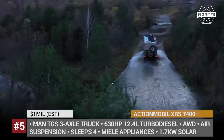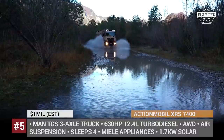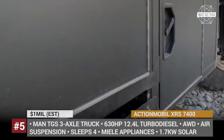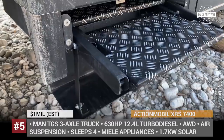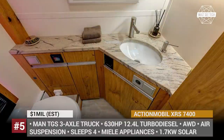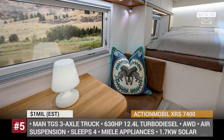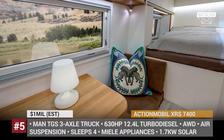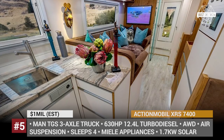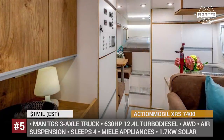For this model, the familiar 12.4-liter turbo-diesel engine receives a performance boost to 630 horses. At the same time, it becomes more efficient. Just as the rest of the company builds, the Leopard comes with a high-end luxury interior, a bathroom with a shower and a toilet, and Miele appliances in the kitchen. The model sleeps four and has four cooking zones. Finally, it gets underfloor heating, fresh and wastewater tanks, 1.7 kilowatts of solar, several TVs, and a huge awning.